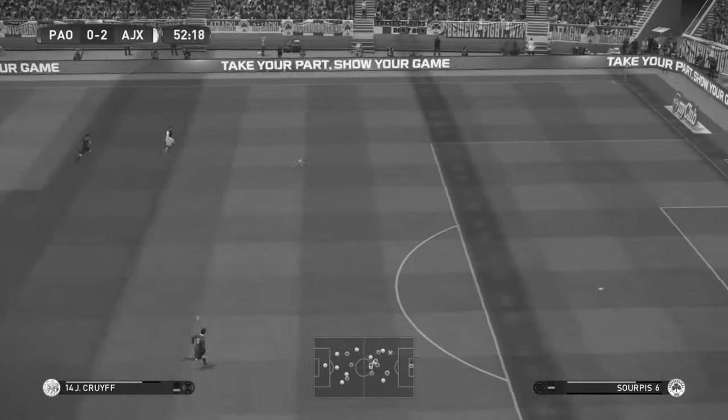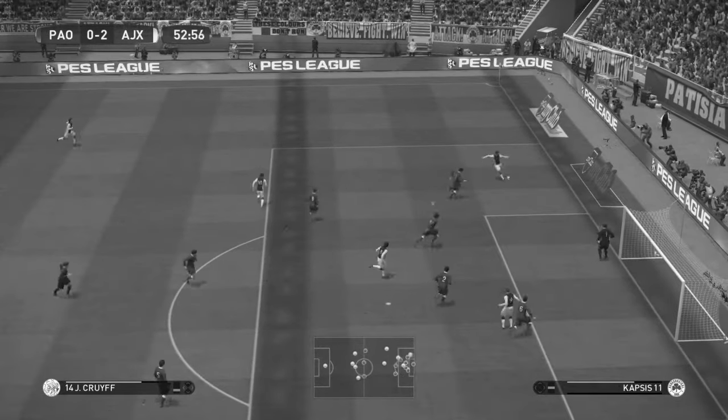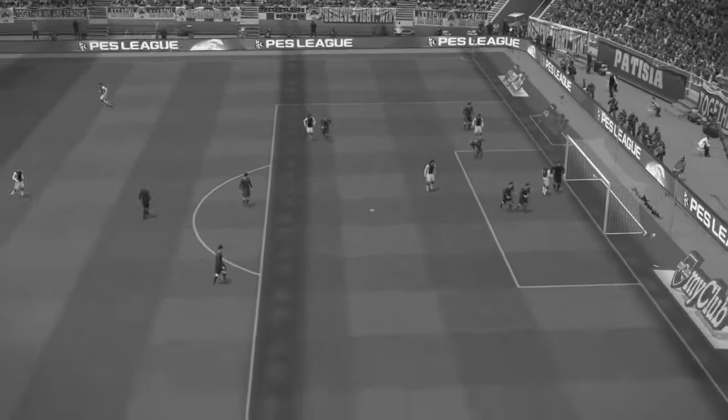Good run, ultimately thwarted by an astute piece of defending. Crowd appreciates good football all round there. Yeah, it wouldn't have been the most eye-catching goal we'd seen. Ultimately, the numbers prevented him from scrambling it in.